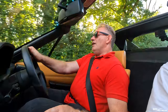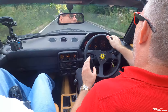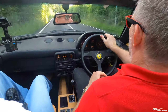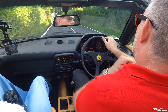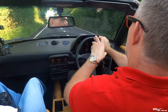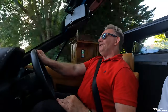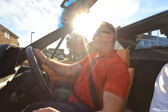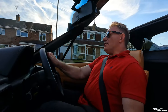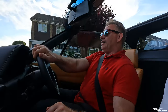Visibility is good. You've got the side A pillars, so I've got the targa roof off at the moment, so I can't vouch for what the visibility would be like with the targa roof on, but I would think it's comparable because the targa panel doesn't obstruct any of your side vision. Obviously you haven't got a viewing panel through the top of the roof, so you're not going to gain anything from having the targa roof on. But the visibility is certainly good with regards to the frontal area and the side A pillars.